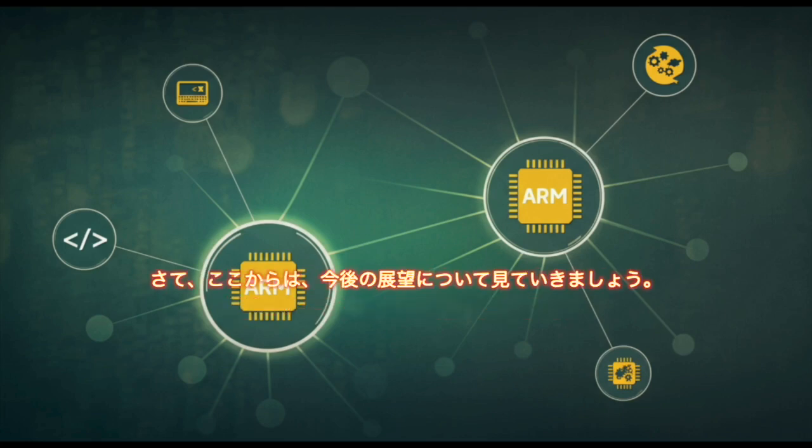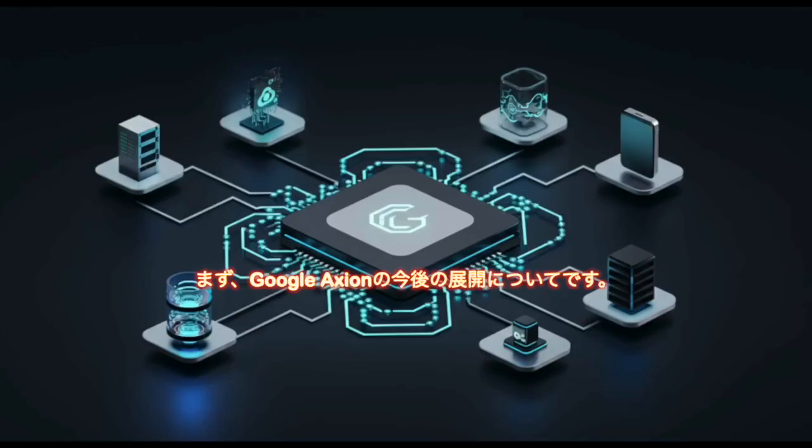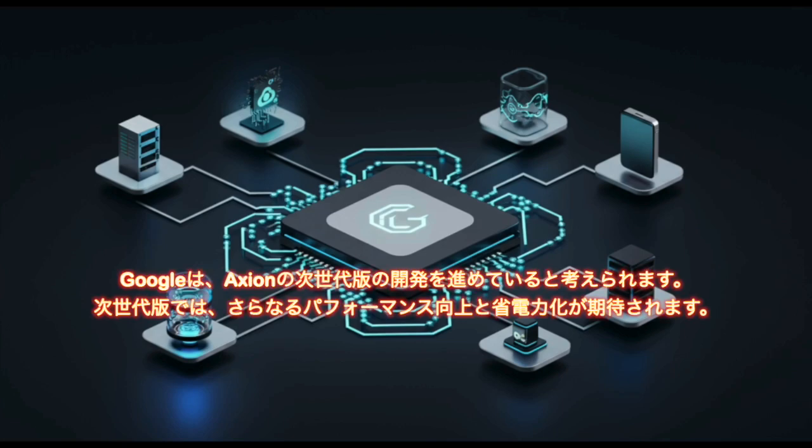Alright, from here on out, let's take a look at the future outlook. Okay, so first up, let's talk about the future developments of Google Axion. Google is likely working on the next generation of Axion. We can expect even better performance and power efficiency with the next version.